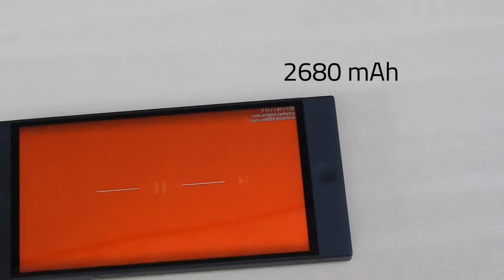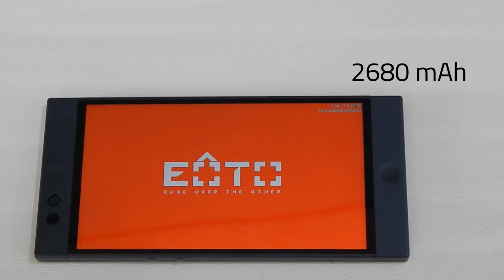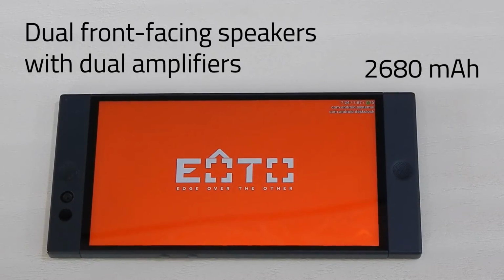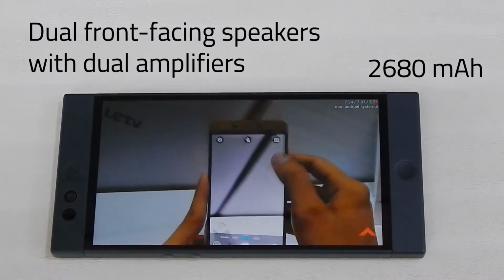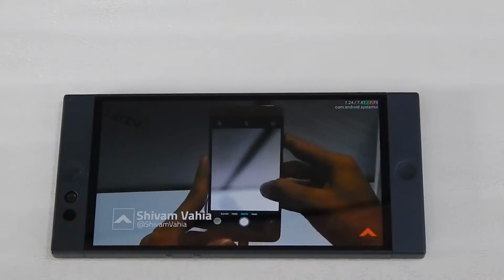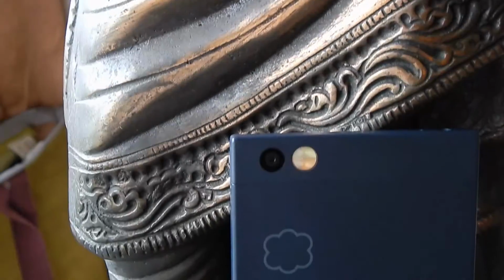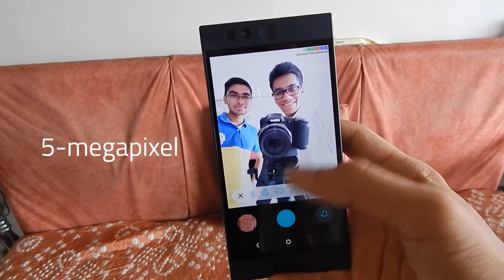It has a 2680 mAh battery, which is good enough to get me through a full day of use without worry, and the dual front-facing speakers make for a nice sound experience when watching videos or playing games. The Robin's camera is a 13 megapixel sensor with dual LED flash, and there's a 5 megapixel selfie camera up front.